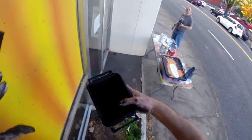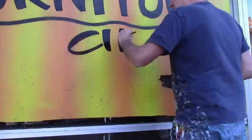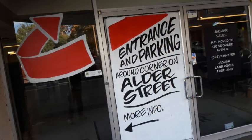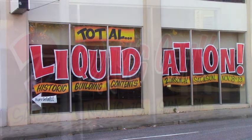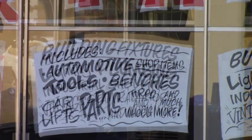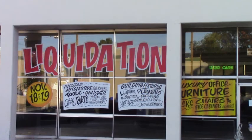Yep. I try to make the lettering so that each word is different from the other words. That wraps it up on this beautiful fall day here in Portland, Oregon, downtown.